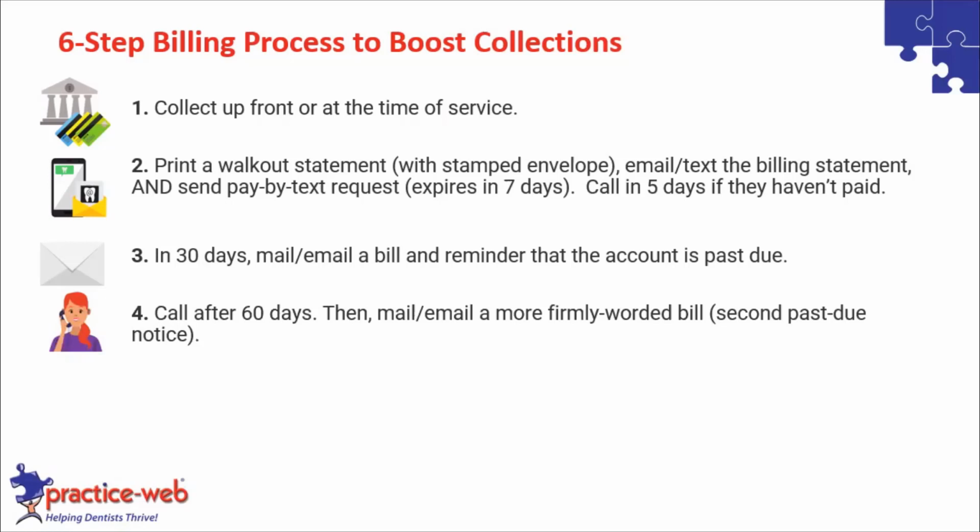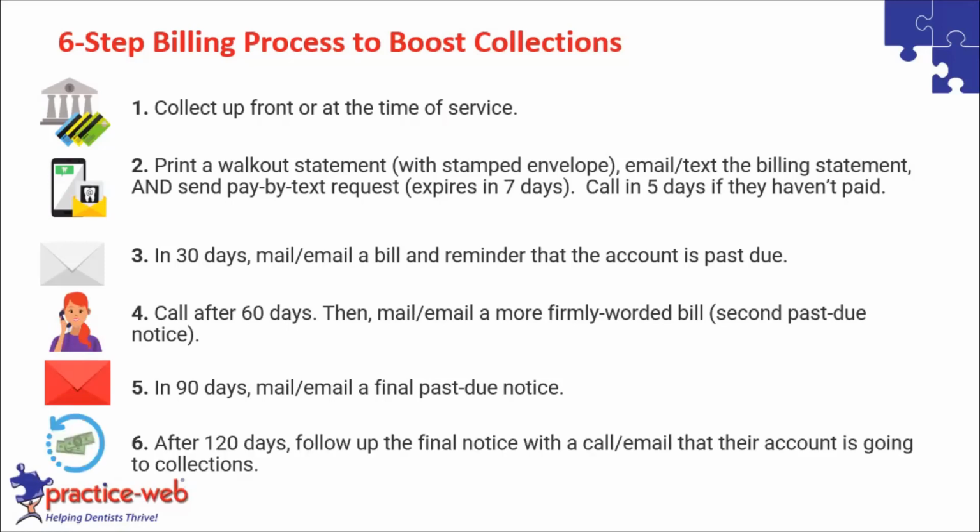Hopefully you don't get to this point, but I know some accounts will get to the post 60-day period, and that's when you mail and email a more firmly worded bill. I'm going to show you an example of a message you can put, or how to modify that message for this scenario. And that's really the second past due notice. And the third one, the final one, should be in 90 days, a final past due notice, very firmly worded. If that doesn't work, after 120 days, your standard protocol, without thinking twice, if you agree with that, should be to follow up with that 90-day final notice that you sent. Follow that up with a call and an email that their account is going to collections.